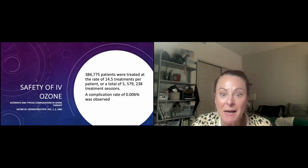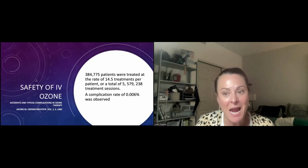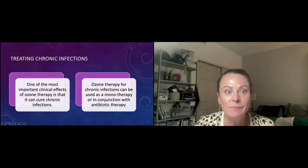Just to put that in perspective, the complication rate of using a common antibiotic in the family of fluoroquinolones has a black box label of causing tendon rupture, and that complication rate is way above 1%. So when we're thinking about safety, ozone is very, very safe.